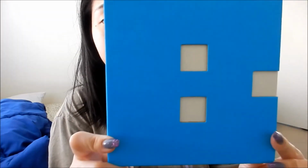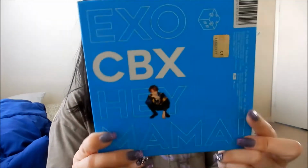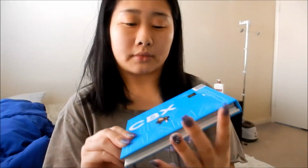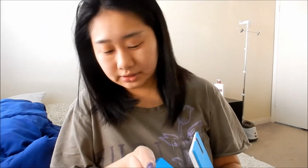Okay, so I'm gonna start with this one first. This one right here is probably my favorite subunit as of right now. I have EXO-CBX, I got the Baekhyun version. I'm planning on getting all versions. This is the newer subunit. So I'm gonna open this one first. This is what the front looks like. It's fine. And then the back. And then right here are the tracks. So you see there's a photocard.